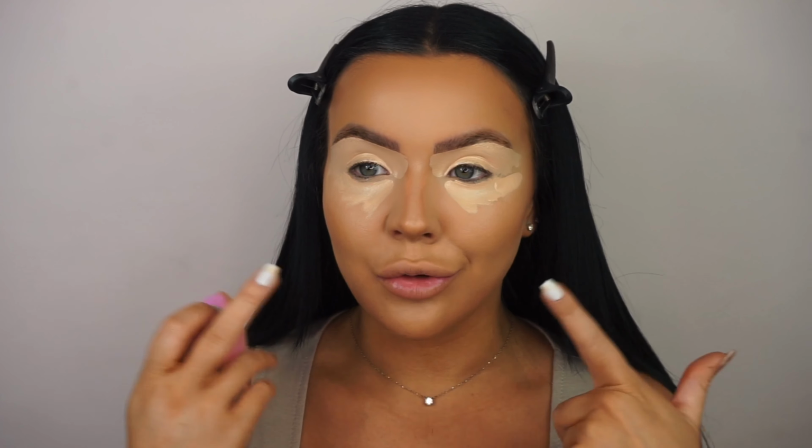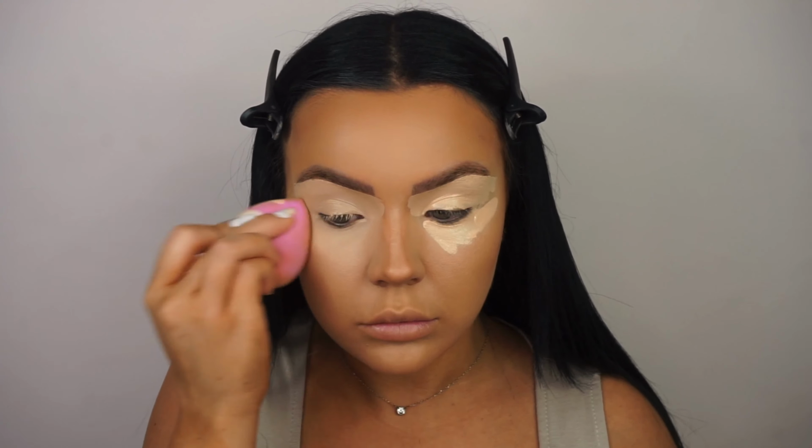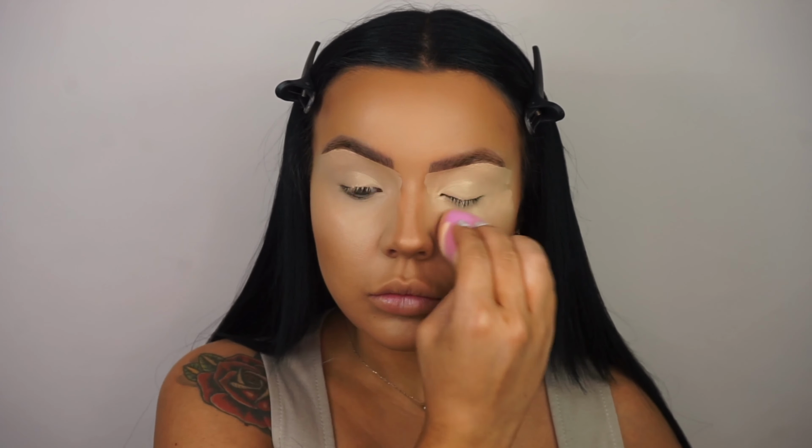So I've just done that and I'm just going to blend it out with a beauty sponge. I've also added a little bit more underneath my eyes because I've got really bad dark circles today. So I'm just going to blend this out. Okay, so after pressing that in, I just set it with my Mercier loose translucent setting powder, just the best of all setting powders. And I did use it with my sponge.